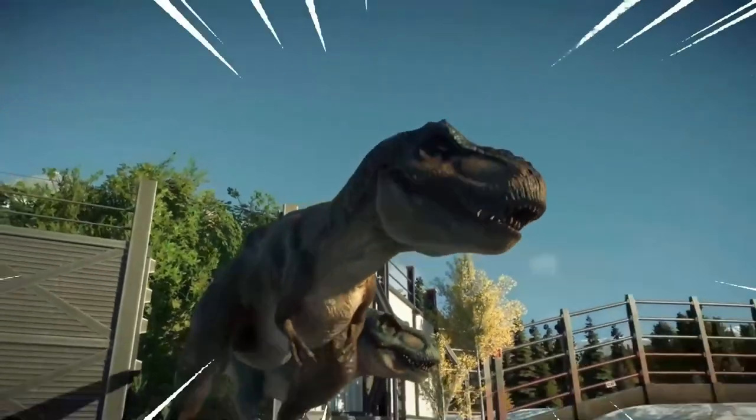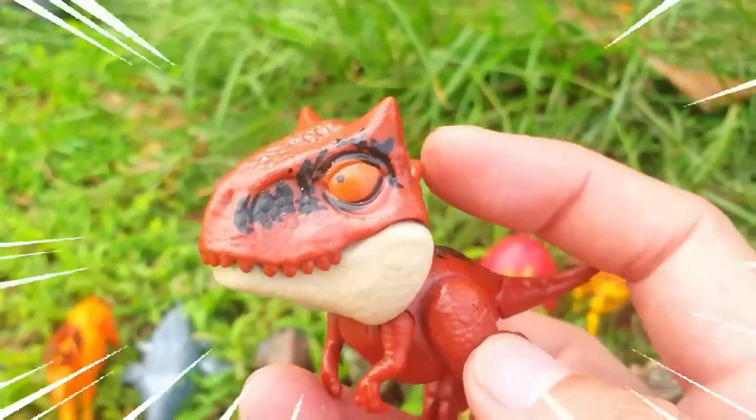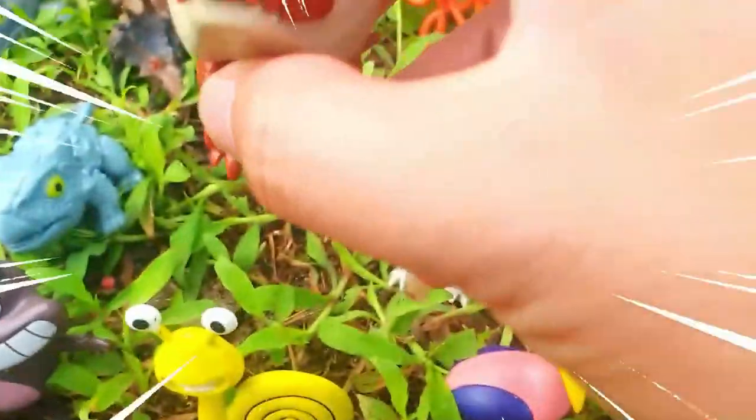Wow, it's so amazing. This is Tyrannosaurus Rex, also known as T-Rex. It was a fearsome and iconic carnivorous dinosaur that roamed the Earth during the late Cretaceous.